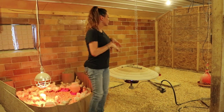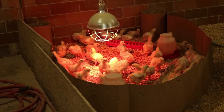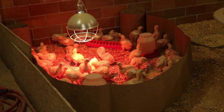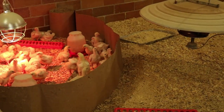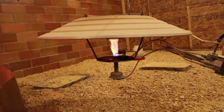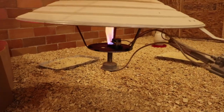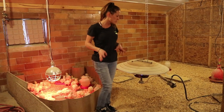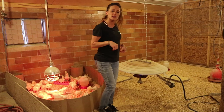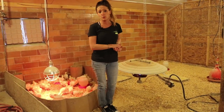So as you can see, we have a fairly large space to raise broilers. We usually do about 100 meat birds at a time, twice a year. We did 50 for this project, but you can see here, this is actually a gas heat stove. So even though we have a very large area for them to roam, we will have 2 heat sources available, still placing our feeders and our waterers at appropriate distances from the heat sources so that they can come and go as they are comfortable.